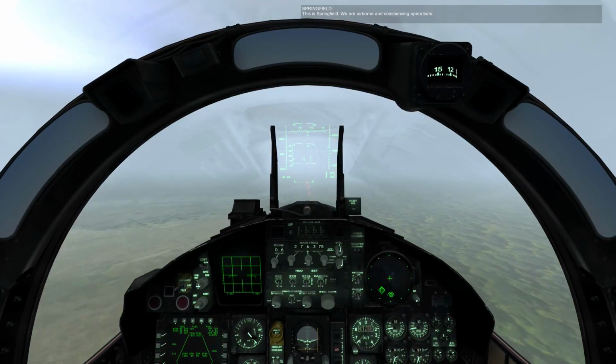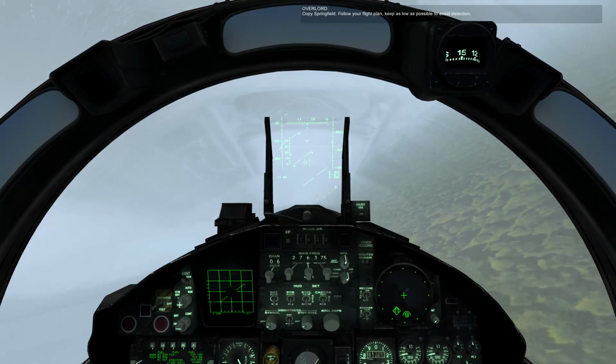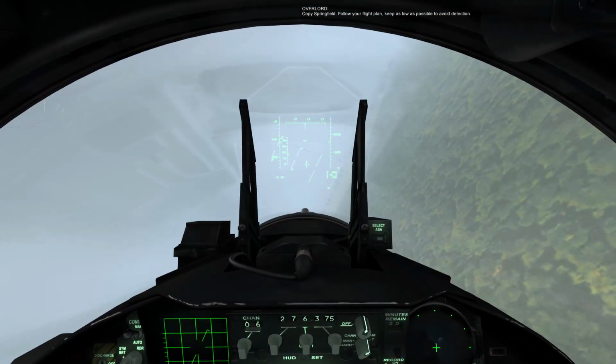This is Springfield. We are airborne and commencing operations. Copy, Springfield. Follow your flight plan and keep as low as possible to avoid detection.